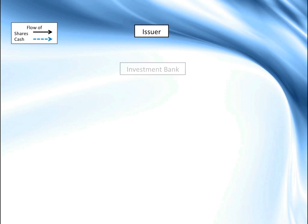I've made this diagram to help understand, compare, and contrast the differences between the fixed price method and the book building method. The black arrows here indicate a transfer of shares, and the blue dotted arrows indicate a transfer of cash flows. When we're doing a fixed price, us as an issuer, the first thing we do is we contact our investment bank and we transfer shares to our investment bank, and the investment bank in turn will transfer cash to us in accordance with those shares.